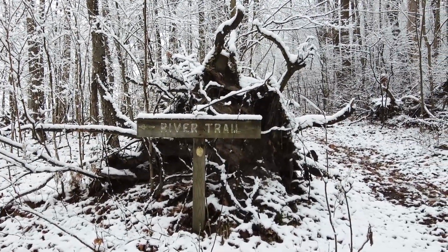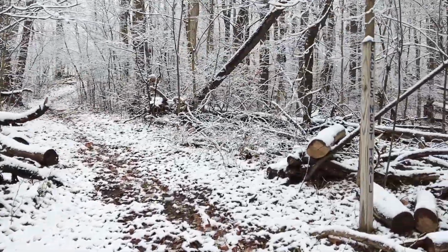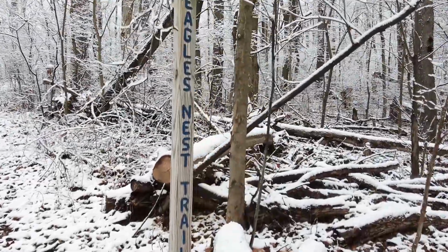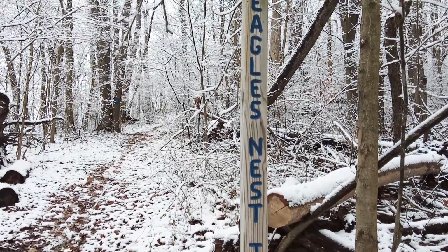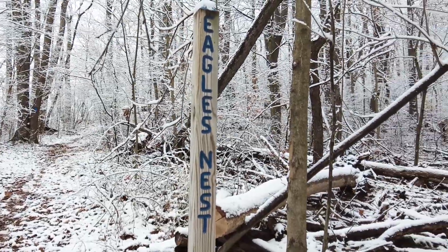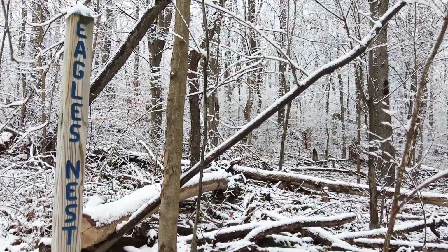Here's the sign for the river trail. And then here's the trailhead for the Eagle's Nest Trail, which will connect you to the Be Kind Trail at the top of the mountain, and then connects to the other end of the river trail towards the Curwensville Lake Dam.